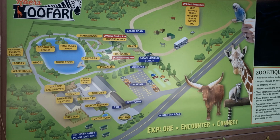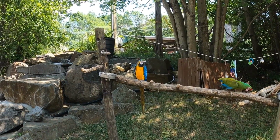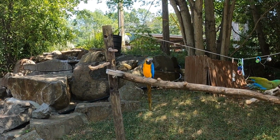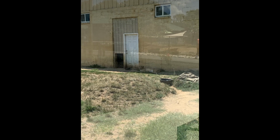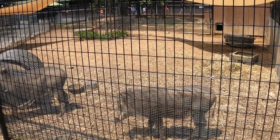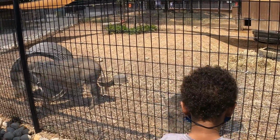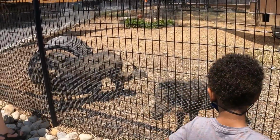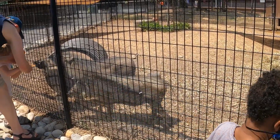They have kangaroos, they have birds, which you'll see they were right in the front when we came in. They have cheetahs. There were actually 2 and the video didn't come out well, so I am giving you a picture. There were lemurs, warthogs. You'll see my son, he wanted to introduce himself to everybody, so he would just go around saying his name and waving.